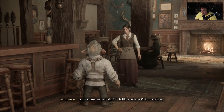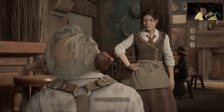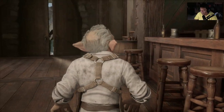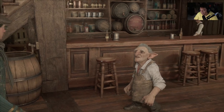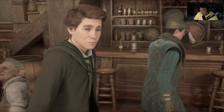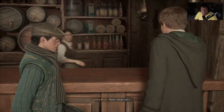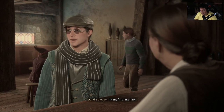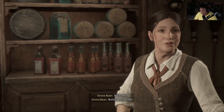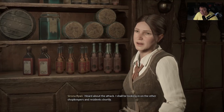It's a treat to see you, Lord Gok. I shall let you know if I hear anything. Thank you, Serona. You be well. Now, what can I... Oh, there's a face I haven't seen before. It's my first time here. Welcome. Butterbeer's on me. Parang lalaki yung boses niya.